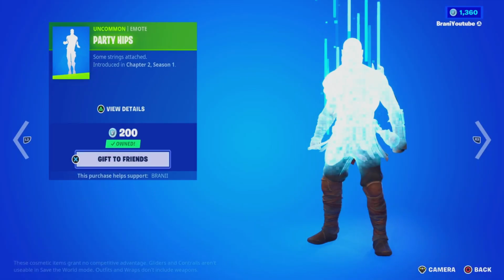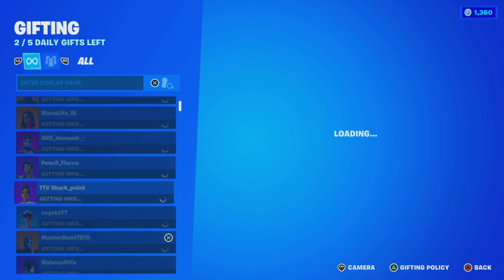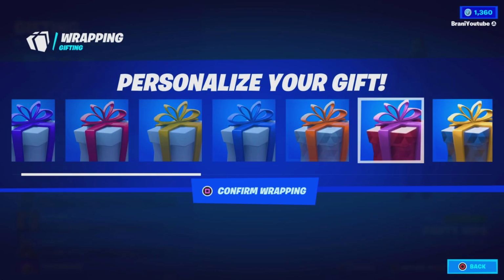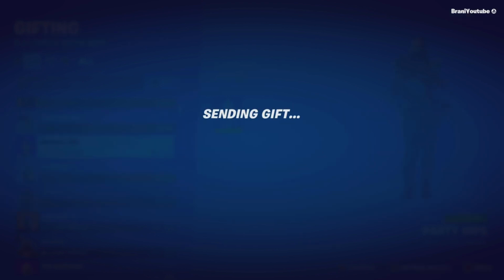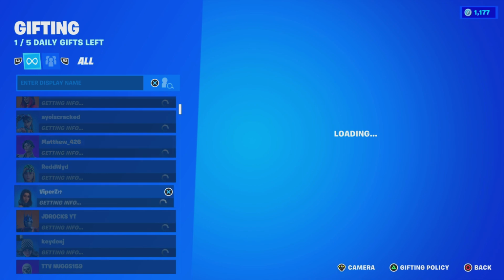Oh, there's some party hips. Oh, yeah, party hips, bro. Party Hips. This is a really, really wanted emote right here. Only for 200, but that's worth it. Right here, shout out to my boy Matthew underscore 426. There you go, bro. Congratulations. Like I said, guys, man of my word. There you go.